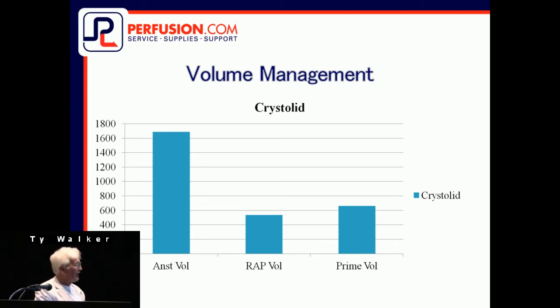If you look at what we did as far as anesthesia volume, and again, this was 5 different anesthesiologists, 5 different CRNAs that were working on this case. We saw that the average anesthesia volume for every case that we brought into the operating room was 1,700. That was the average. Our wrap volume was pretty much equal. Our priming volume was fairly equal with 4 different perfusionists, roughly somewhere around 500 or 600.